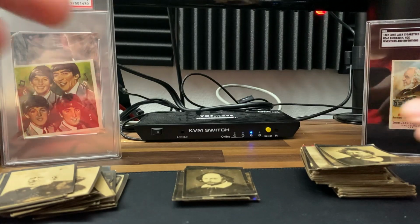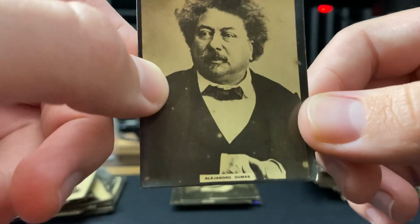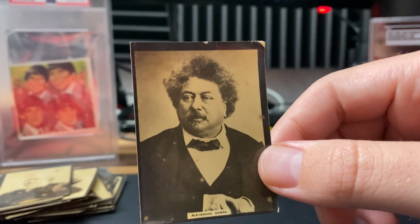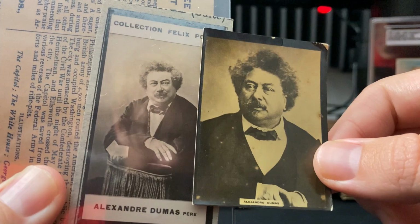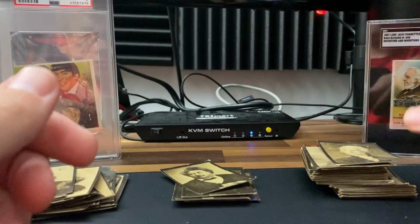I can't read that name. There's like glue or something. And as I mentioned, we have another one over here, which if we have that Felix Podin, different image. But another one that I recognized. So I'll throw that over there.